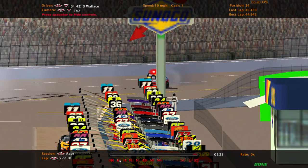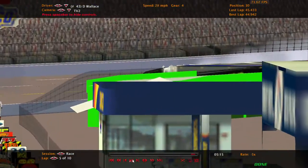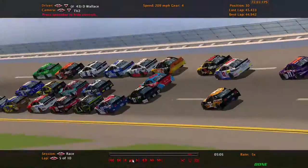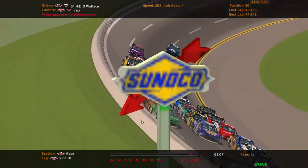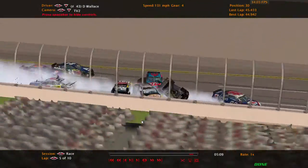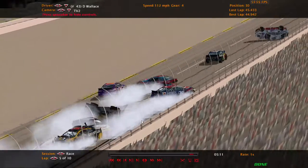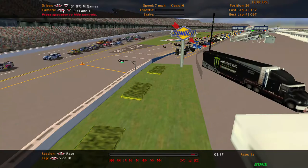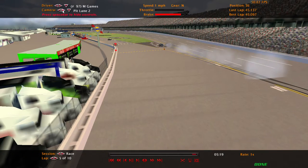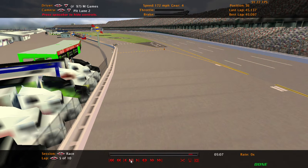I'm not trying to change the camera angle. I don't know why I keep hitting that. I knew that was gonna work, but I for some reason tried it anyway. Bubba just got absolutely smacked right there. Sorry about that. I guess we'll take a look at this angle.